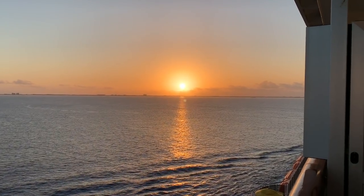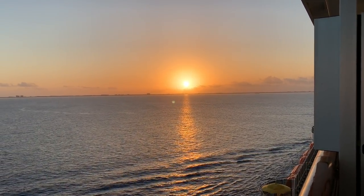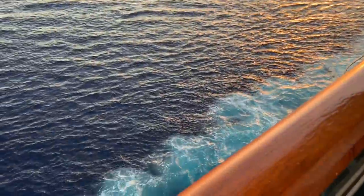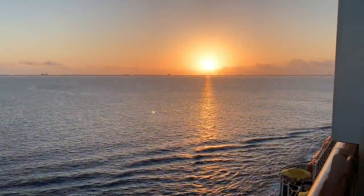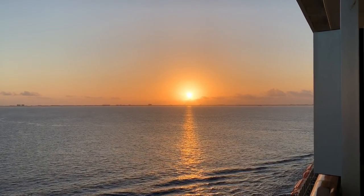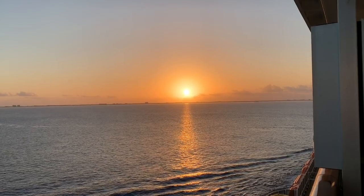And the sun rose in front of us this morning. Last time it was behind us. This time in front of us. The water looks blue. And it's really warm out, but very windy, because we're still going pretty fast. But that's the island we'll be adventuring on today. And we'll see where it takes us.